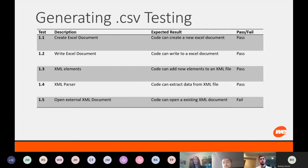And in terms of generating and parsing the CSV and XML documents, I decided to break in and test each part individually, such as can I create an XML document? Can I write to it? Right now, everything functions as it should, except for being able to open an XML document from an external file. We are looking into how we would do that, and we have an idea, but currently it does not work as of this moment.